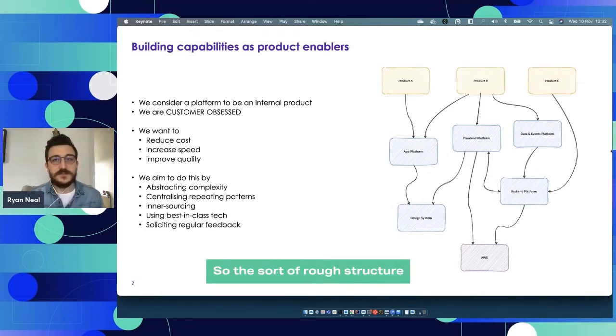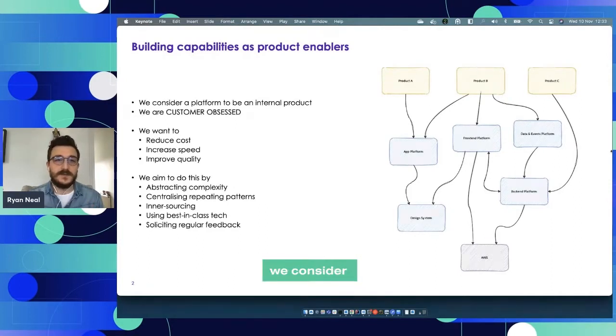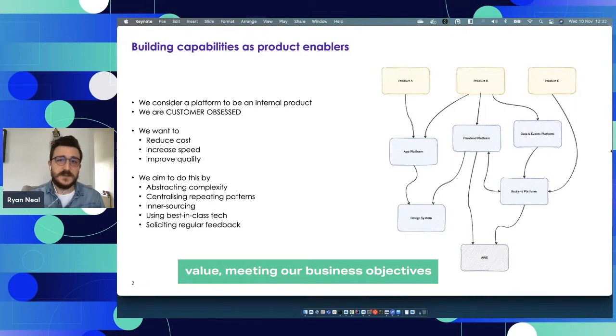The rough structure for how BT is structuring its teams is we have several teams working on many products, from selling mobiles to selling broadband, etc. Underpinning how those teams are delivering forms a number of different platforms that teams can use to help deliver their systems. These platforms we consider essentially internal products, and the customers are the product teams. The main reason for this is we want the product teams to be focused on delivering the business value, meeting our business objectives, and the platform teams take away some level of complexity or admin from those teams, so that they can focus truly on the problems at hand.